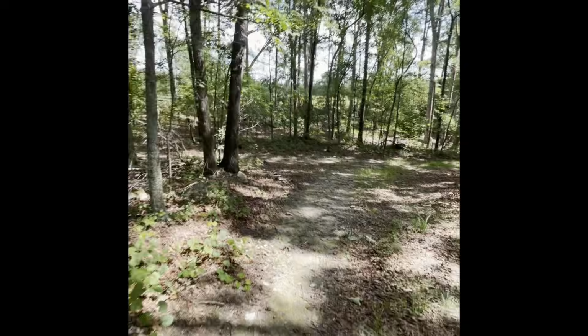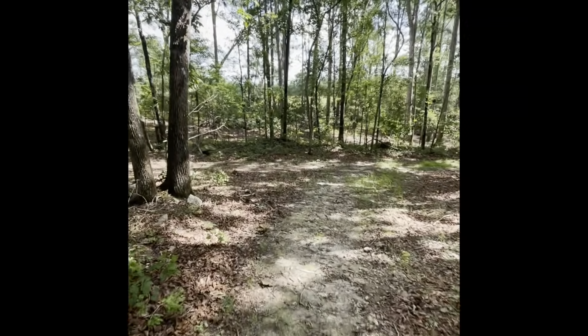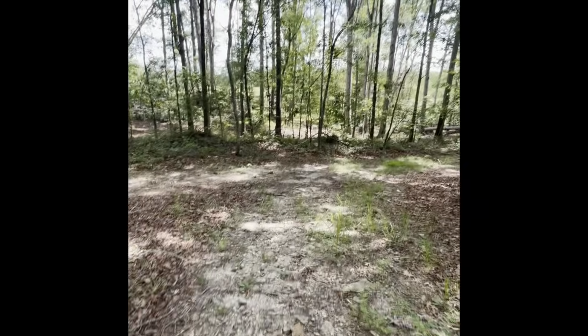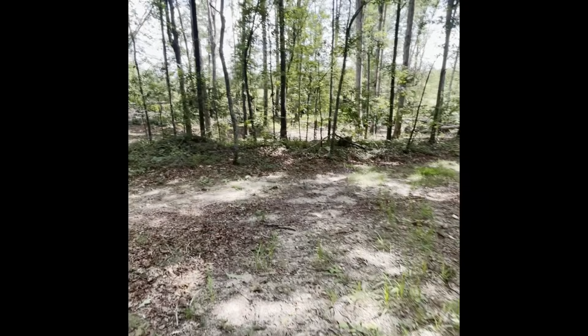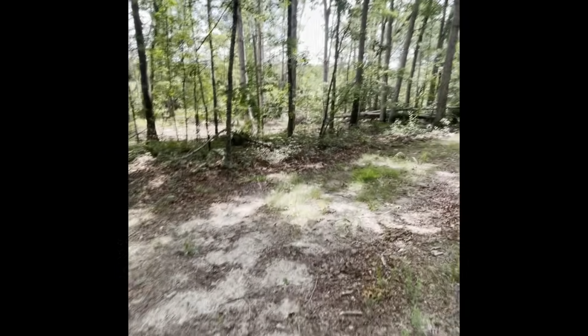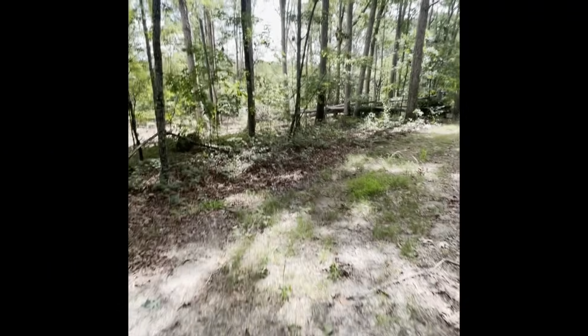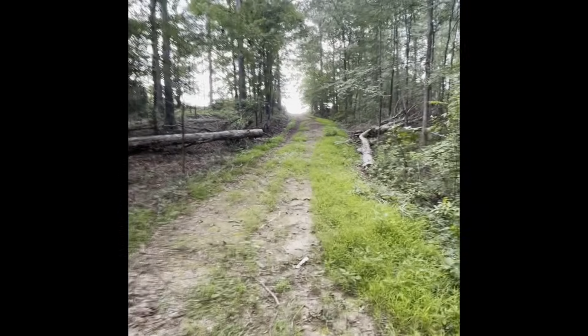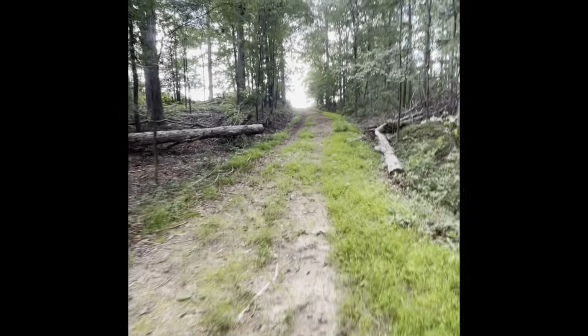Back on the old roadbed, heading back down the mountain. We can hear thunder rumbling in the distance. Last time we were here, it was a rainy day. The Flemings were nice enough to walk with us through here and give us some information. So now we're heading back up toward the church.